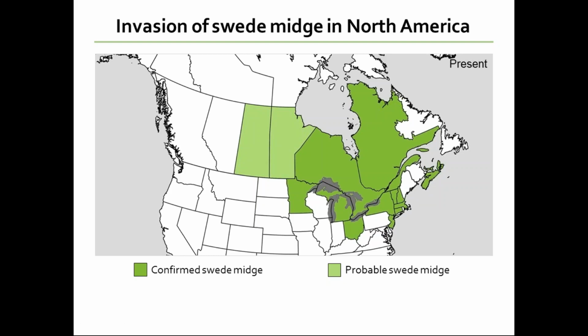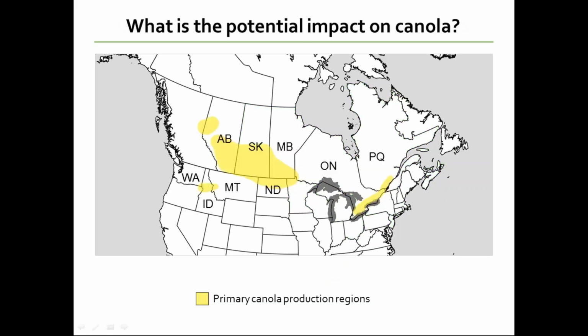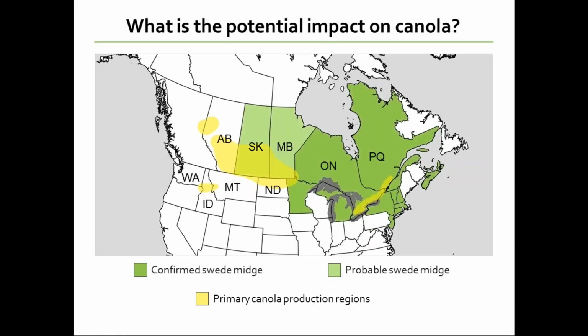Now we can think of, all right, well, what's the potential impact on canola? Here's the primary spring canola production region in North America. And if we overlap that with our known distribution of swede midge, you can see that there's quite a bit of overlap. So there is a huge potential for swede midge to affect our canola crops.